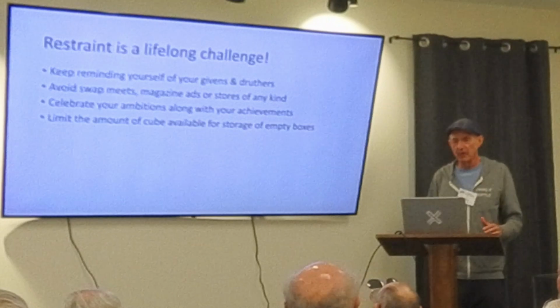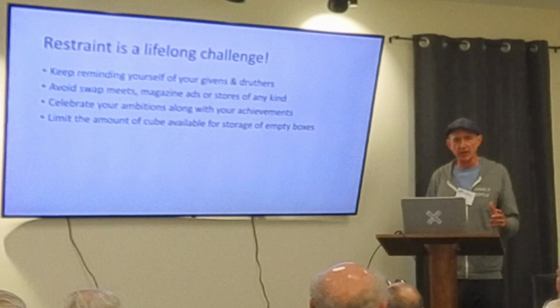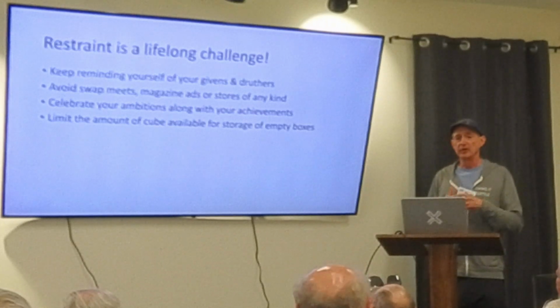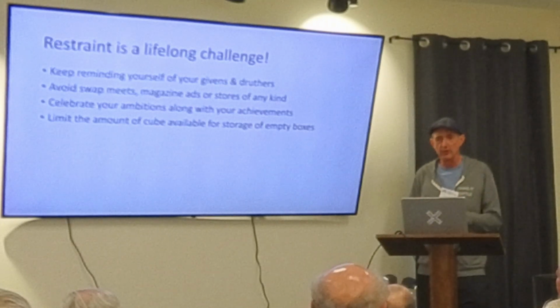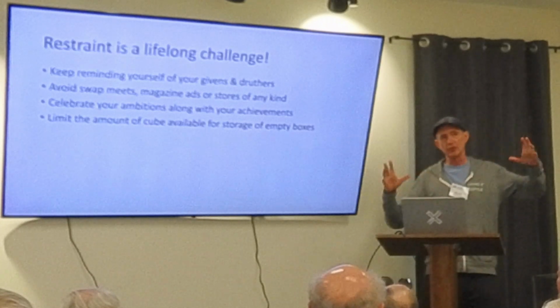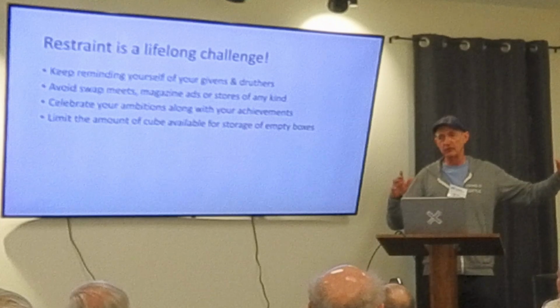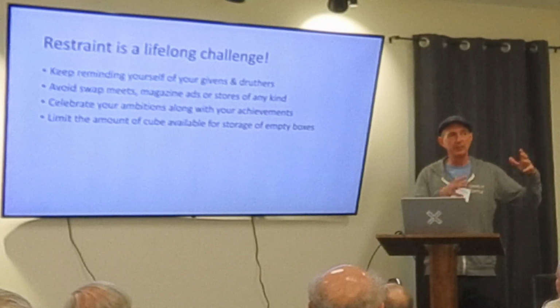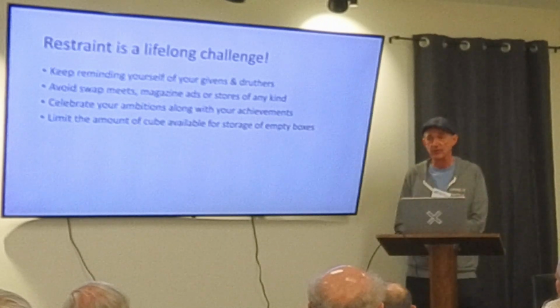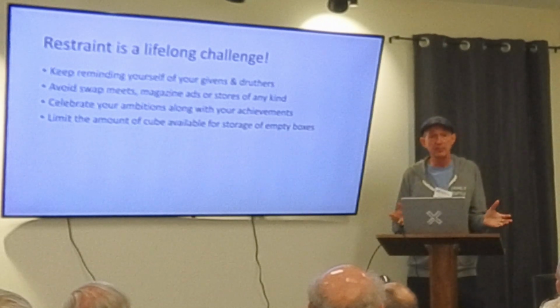But the HO and O scale boxes are big enough that you have to figure out where to put them. And I have reached the point where my entire 2,500 square foot home is cubed out. Every square foot of the attic and the garage is full of empty boxes of all these locomotives and cars that I've accumulated over 35 years. And there's now no longer any place to store anything.